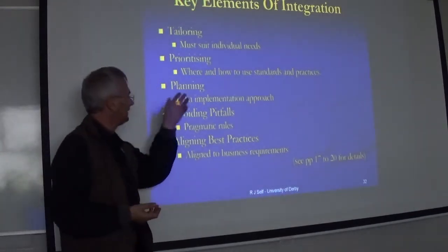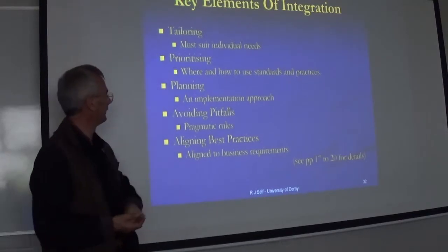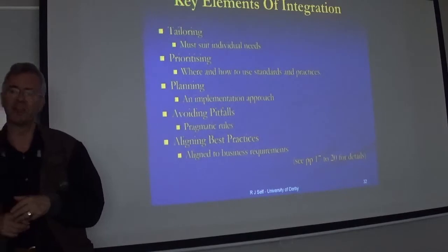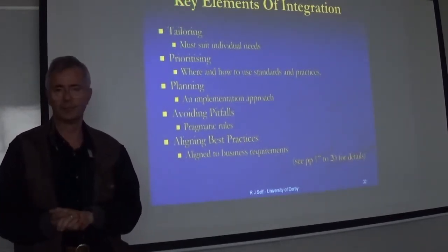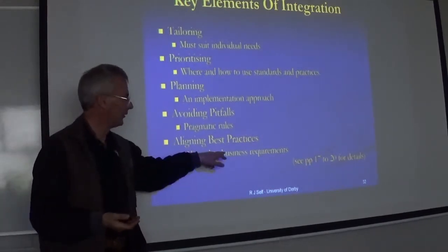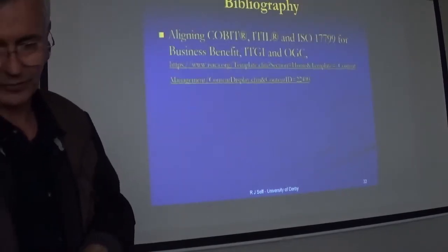We need to phase our approach using planning based on the prioritisation, based on the tailoring. Try not to be completely theoretical. Be pragmatic. What works, what doesn't work. And link it all back to what the organisation actually vitally needs.